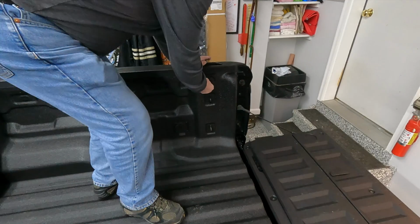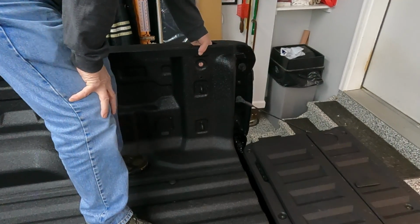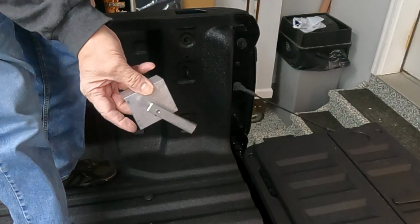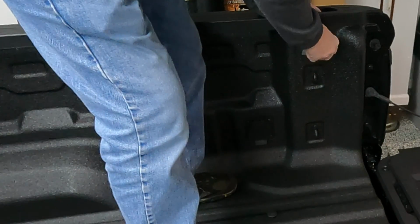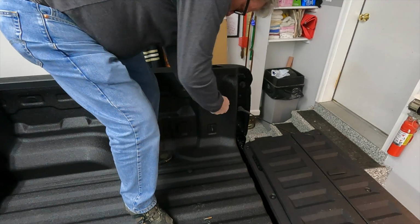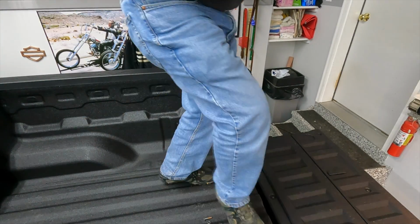So we're up here at the back of the truck bed. Here's this little plug here. That does go through to this hole here. I put this together just like this, 7/16 bolt, and then you just run this through here. It's got a Loctite on it, so it doesn't go very easy. In fact, I'm going to use my drill.